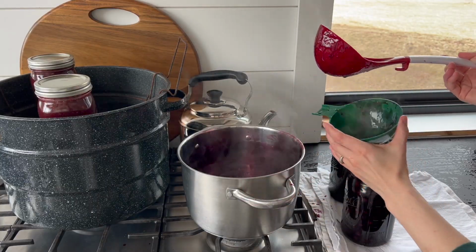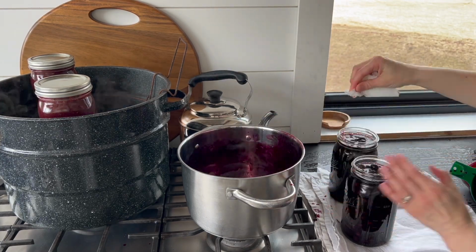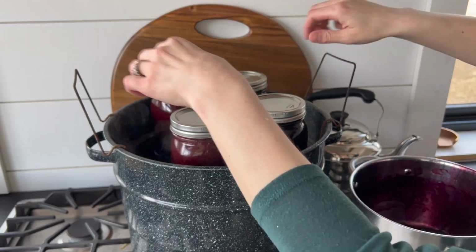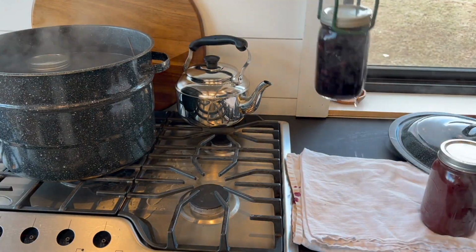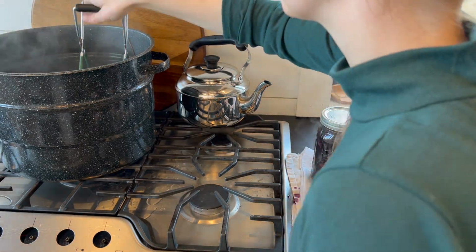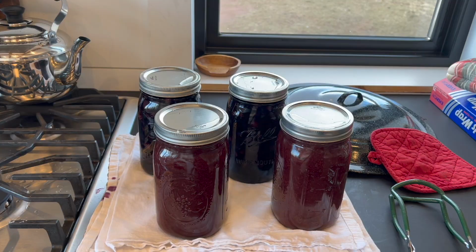Today, in order to make both my blueberry sauce and my cranberry sauce shelf stable, I will be canning them. Both of these are acidic enough to use a water bath canner. These sauces need to be processed for 20 minutes if you are under 1,000 feet in elevation, adding 5 minutes if you are above that, like I am.